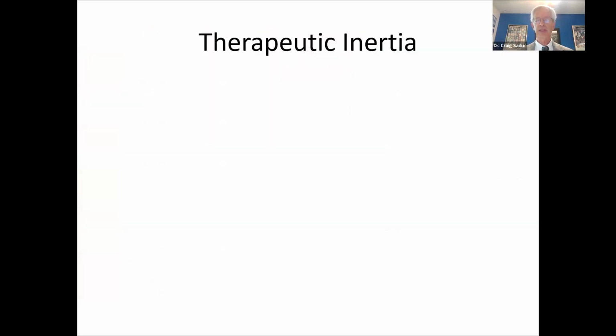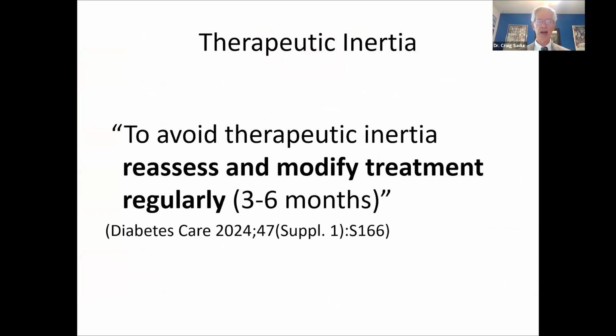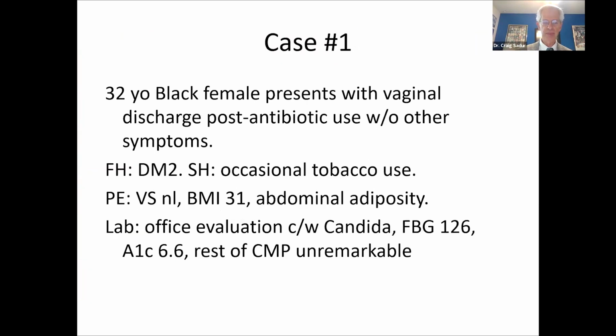Therapeutic inertia is something that it helps all of us to keep in mind. Specifically, to quote what came out of the American Diabetes Association, to avoid therapeutic inertia, reassess and modify treatment regularly, every 3 to 6 months. It's very easy for any of us to just have the patient go along, keep renewing meds and such, but it's always worth looking at it with as fresh eyes as possible to see what changes would be best.